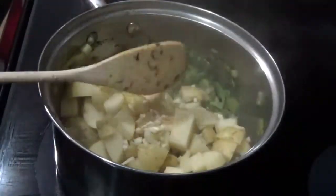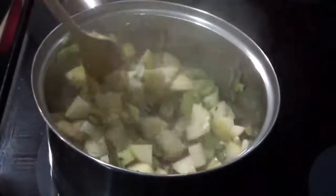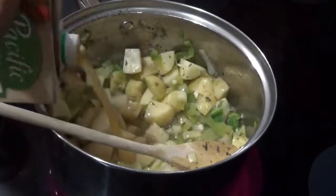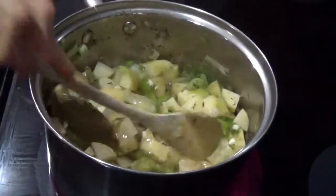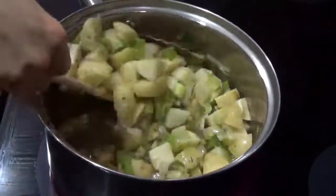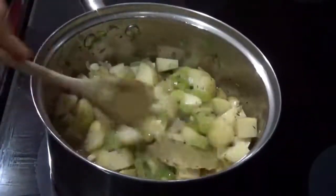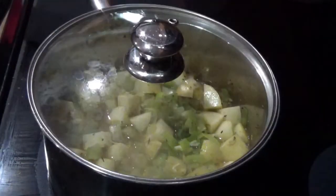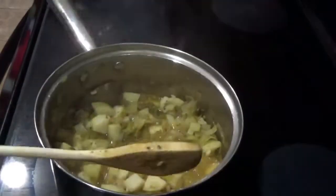So I just saute that until the leeks start to soften. And then I'm adding my potatoes and garlic and just enough vegetable broth to cook everything up. I wanted this to be a pretty thick soup, so I didn't put too much liquid in because I also wanted to add a little bit of soy milk later.